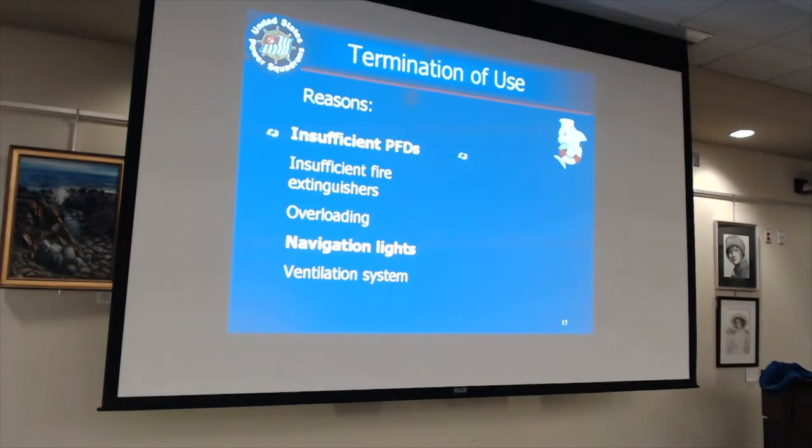Life jackets, fire extinguishers, overloaded boats, no navigation lights after dark, the ventilation system doesn't work, fuel, backfire control, and you're just operating an unsafe vessel. All of these things clearly could endanger somebody's life. They'll terminate the day and hit you with a fine. This isn't just a case of you were throwing up a little bit too much wake while somebody of the wrong age was operating the boat.